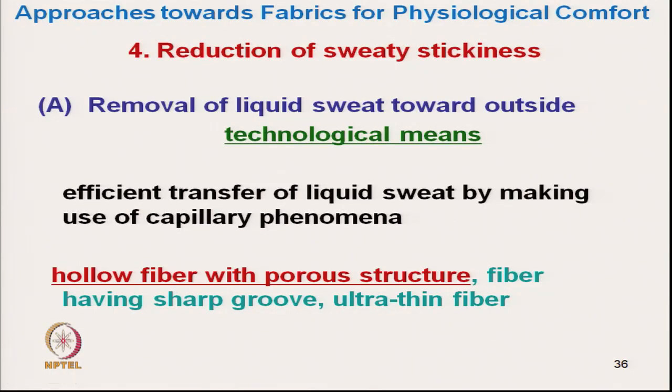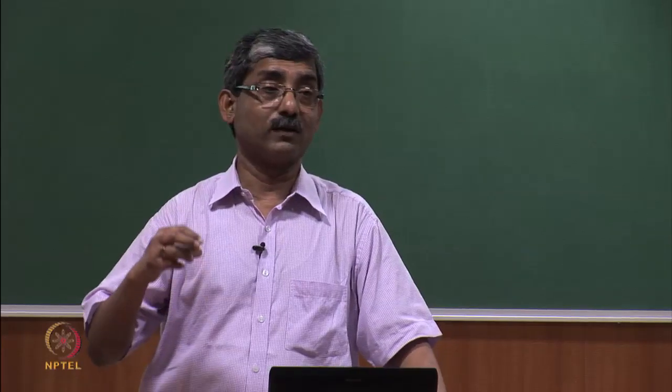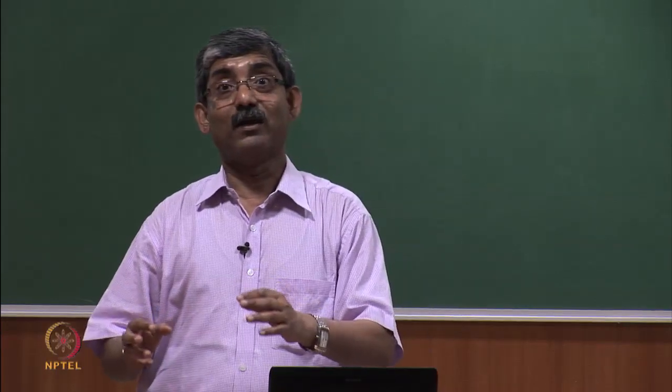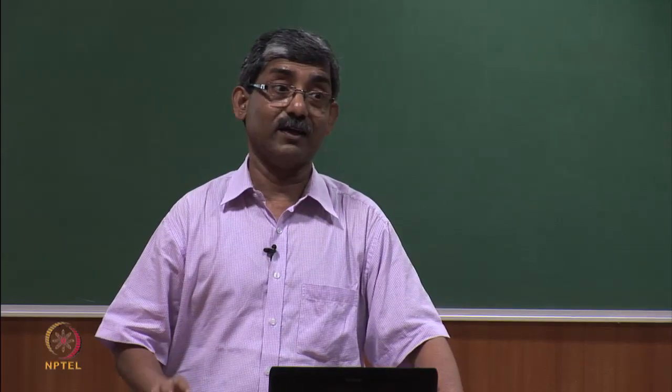Fourth requirement is the reduction of sweaty stickiness. Here, in addition to the sweat, we are talking about the stickiness. If we want to reduce the sweaty stickiness, we have to reduce the moisture build up. One way is the effective transmission of liquid sweat by making use of capillary phenomena, by using fabric with higher shape factor, fabric with ultra thin fiber, or some hollow fiber with porous structure that has been developed, like polyester with hollow fiber having porous structure, that will absorb moisture very quickly and the microclimate will be dry immediately.